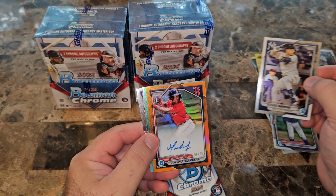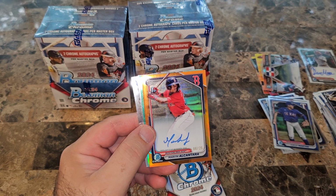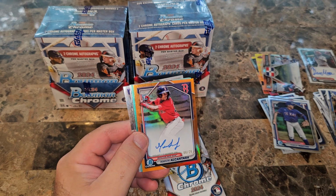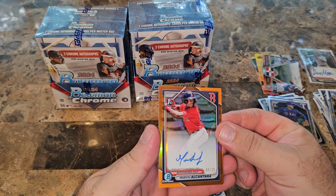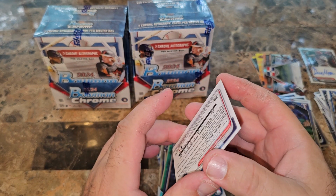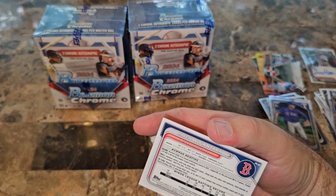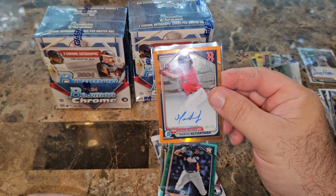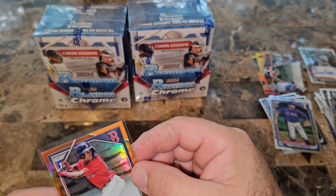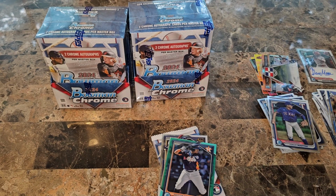I thought that was one of those fall leagues here. It's an orange autograph. Marvin Alcantara. Wow. That caught me by surprise. That is nice. 6 of 25. Shortstop. Oh, 04. I'm 20 years old. Very nice. Card looks beautiful. That's what we're here for.